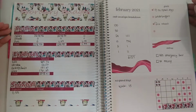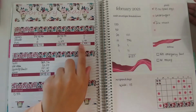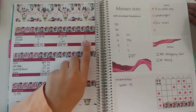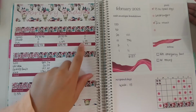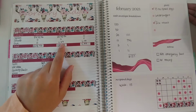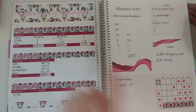So this is the dashboard page. This is where I have my overview. And as you can see, I kind of filled in everything already. So I'll just go over my income really quickly. So salary was exactly the same. Rollover, I didn't roll over anything, so that was exactly the same. And then miscellaneous, I did get something. So I actually deposited a check from Rakuten this month, which was $11.99. So that's what that miscellaneous income came in for.